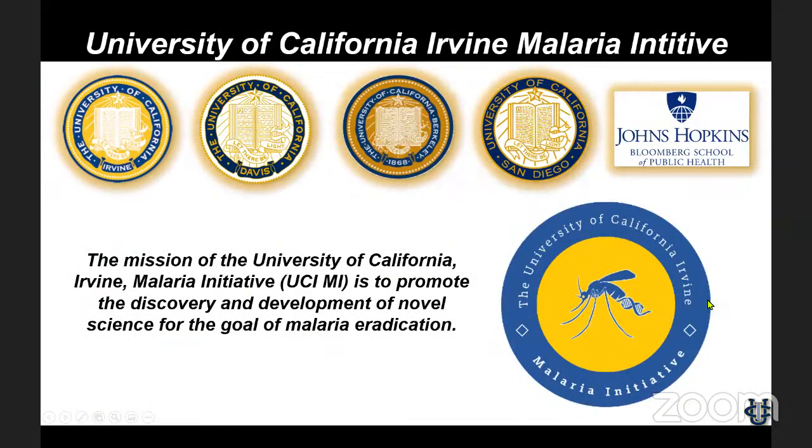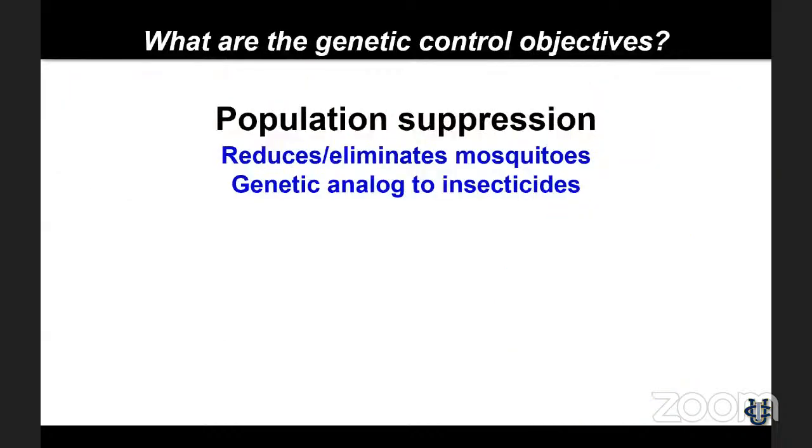And as David said, we are part of a consortium called the University of California Malaria Initiative, which comprises 4 campuses from the University of California, along with Johns Hopkins School of Medicine. The mission of the UCIMI is to promote the discovery and development of novel science for the goal of malaria eradication. And for that, we are pursuing genetic strategies for controlling the transmission of malaria parasites.